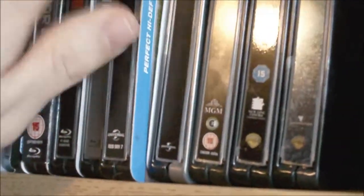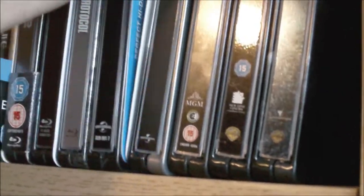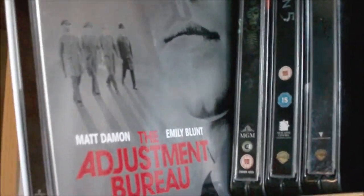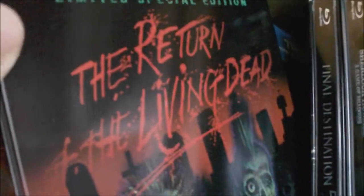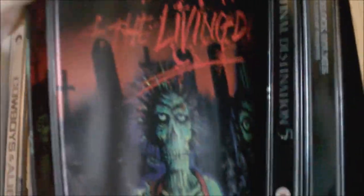I bought that actually just for the Steelbook, which I never usually do. It's like double dipping a film for a Steelbook, but I did with that. Adjustment Bureau, I got that for £8 not long ago from Amazon. Return of the Living Dead, which is just released, and for me that's one of the best releases of the year. Fair enough, it's got the rating on it and the information on the back, but it's brilliant. If you're a fan of this film, it's terrific.